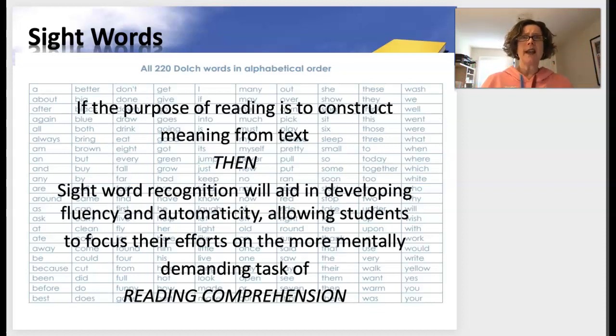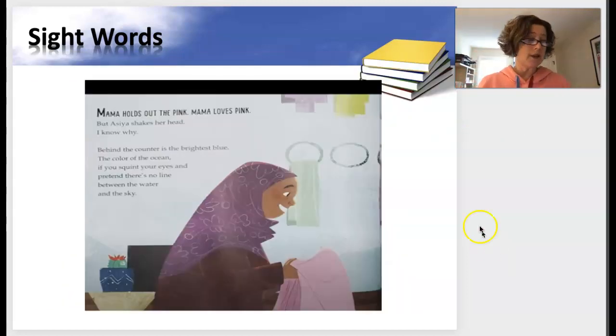So for us as adults, pneumonia is now a sight word because we've seen it so often that now we don't really have to spell it. We don't have to decode it. We just know it by sight. And then we can get to the meaning of the text. Okay, so we saw how important knowing sight words are when we did this little exercise, right? We circled almost every word on here. So it is an important strategy.